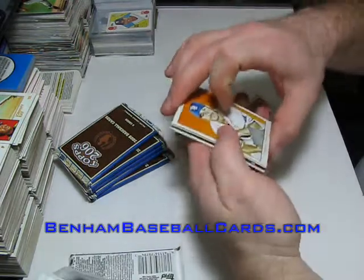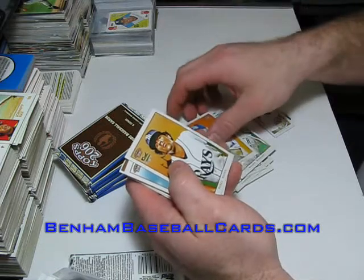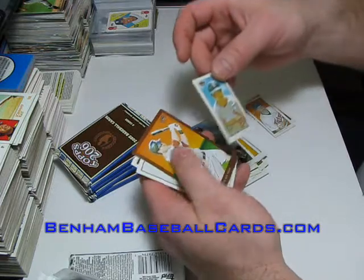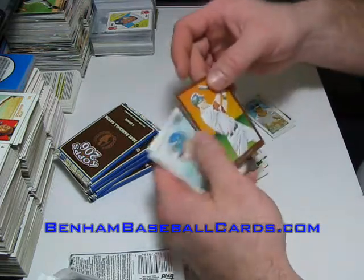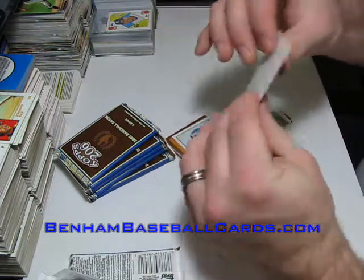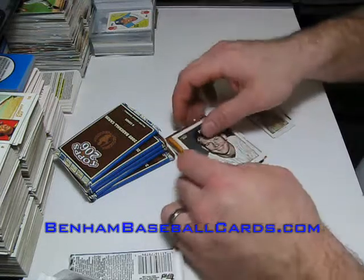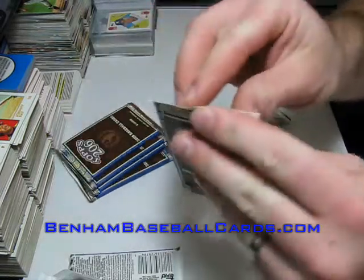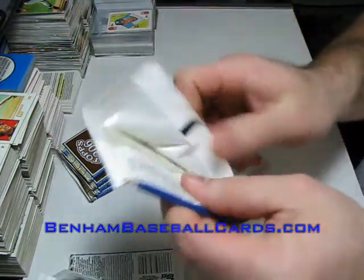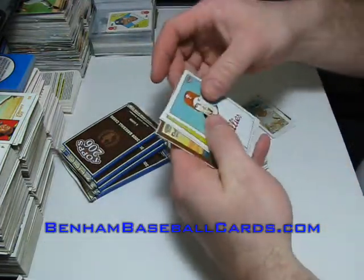Just trying to see what these blaster boxes have in them, in case anybody hasn't gotten one and wants to. Scott Kazmir, Fernando Perez, Ryan Zimmerman, Rasmus Rookie Mini, Jason Bay Gold, J.D. Drew, and Mickey Mantle on the back of the... it's a checklist card, number 6 of 7. So I'm guessing it's probably less special than the rest of them. But being a Mantle, that's one that I would definitely not mind having.